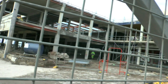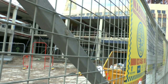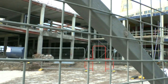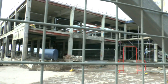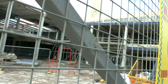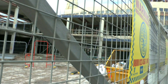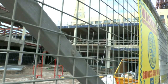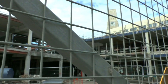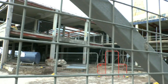Just something to add on. I've just spoken to a contractor and I've just been told that this is the actual shape of the rear. This is how it will be at the end of the project. Just two more stories to be added to where you're looking at now on the roof. Two more stories, and as said, this is going to be the shape of it.